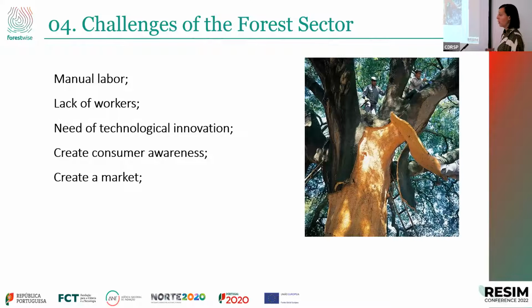So although we have an additional employment source in these rural areas, it's also very difficult to find workers, because people tend to get away from these jobs related to forestry and agriculture. So there's this problem, the lack of workers. There's also the need for technical innovation through mechanical exploitation and more efficient logistics for the product to reach the consumer at a fair price and with a warranty of return for all intervenients in the value chain. And there's also the need to create consumer awareness for these proximity products, these local products with high quality and high value. And there's also a need to create a market to identify these products as local, as biological, as natural, as renewable products, and products of our forests.